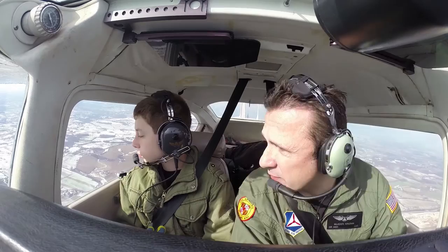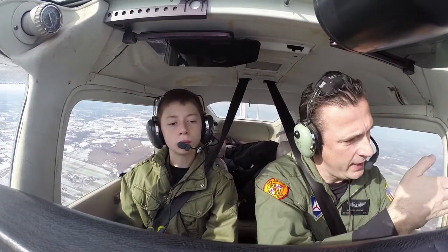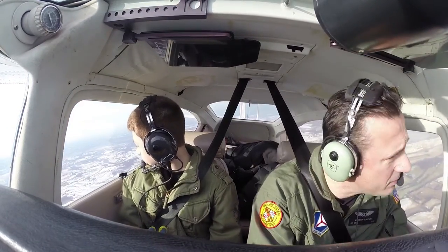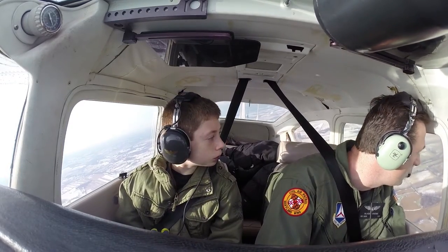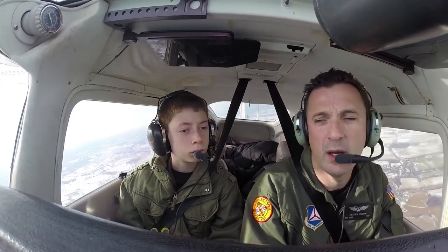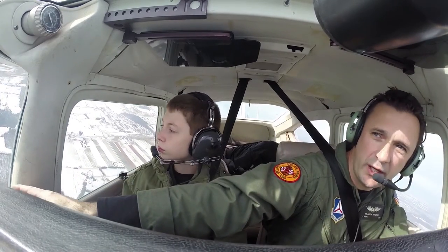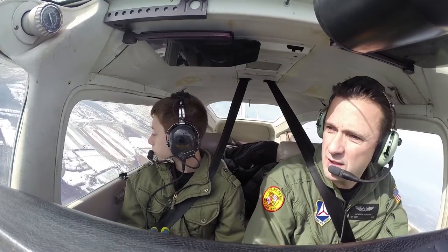Alright, so now what we're going to do is a clearance turn. We're going to turn 90 degrees this way and look at that side, make sure that you don't see any airplanes. And I'm looking this side, I don't see any airplanes, right? Nope. And then we're going to do the same thing. So you're looking down this way and I'm looking my way and we don't see any airplanes, right? Yeah, no airplanes. Alright.